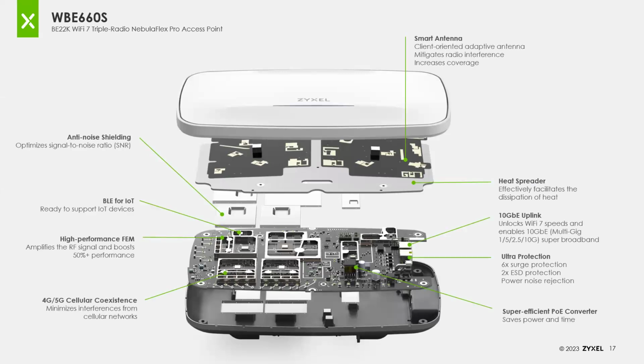And then on the high end of things, we have here our WBE660S. So this is our flagship access point. This is our high-end, best-of-class product here for you. So it's faster. It's 4x4 spatial streams on all three radios. So 2.4, 5, and 6 gigahertz, all three of those are 4x4. It has a built-in Bluetooth BLE radio for various interoperability applications that you may have.